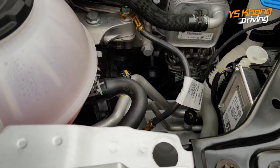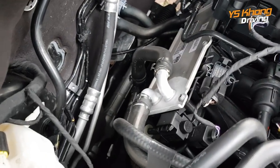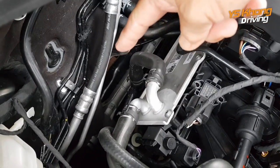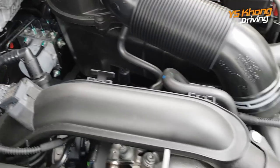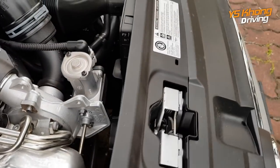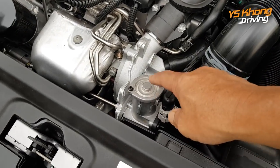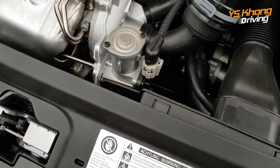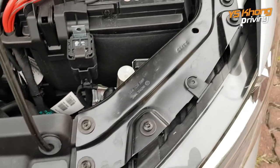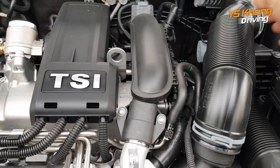And steering is electrical. I can't see, it's down there, right down there. And the motor is somewhere there. Okay, so that's the ABS pump. So we know it's got an ABS. And this is an electronically controlled turbo actuator, the wastegate actuator. Okay, so this is a pretty neat engine. Battery is in the front.